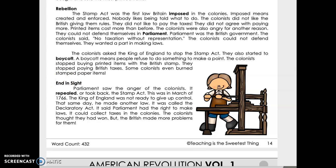End in sight. Parliament saw the anger of the colonists. It repealed or took back the Stamp Act. This was in March of 1766. The King of England was not ready to give up control. That same day, he made another law.